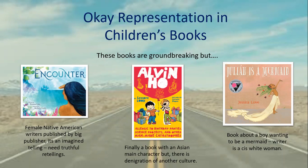So good. I find this such an interesting topic because I have become more and more humble as I get older. I think it's all the stumbles I've made. Yeah. I do think we tend to learn, hopefully, from our mistakes. This book in particular, Julian Is a Mermaid, as Jo said, makes you want to think about what it means to write from within the community as opposed to about a community. And that doesn't necessarily mean that Julian's author, Jessica Love, is wrong for writing about a community she's not a part of.